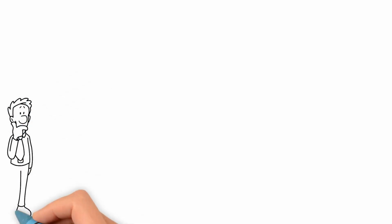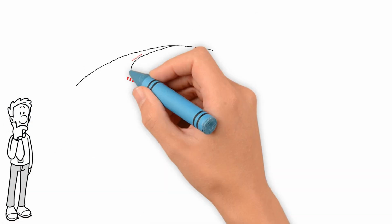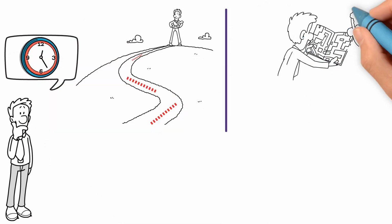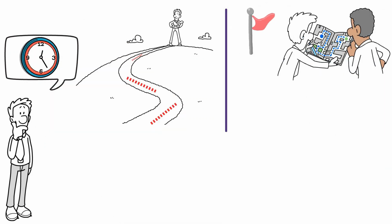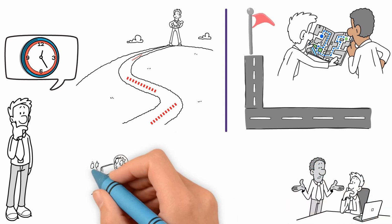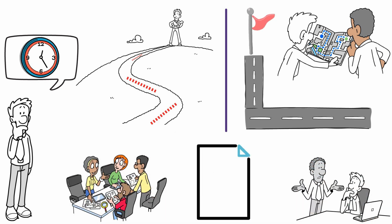Imagine you're planning a road trip. Do you take the same route you've always taken, tweaking it just a little to save time? Or do you throw out the old map entirely and start fresh, building a new route from scratch? Believe it or not, this is exactly the kind of decision businesses face when it comes to budgeting.